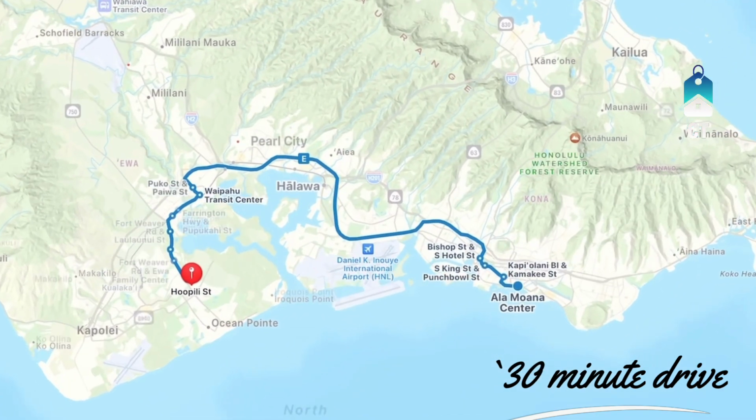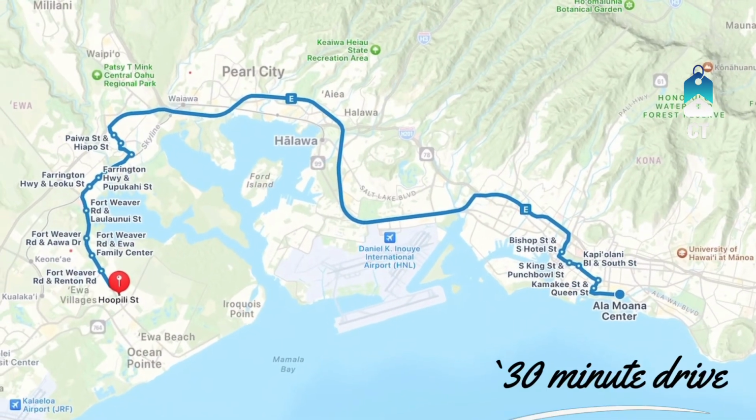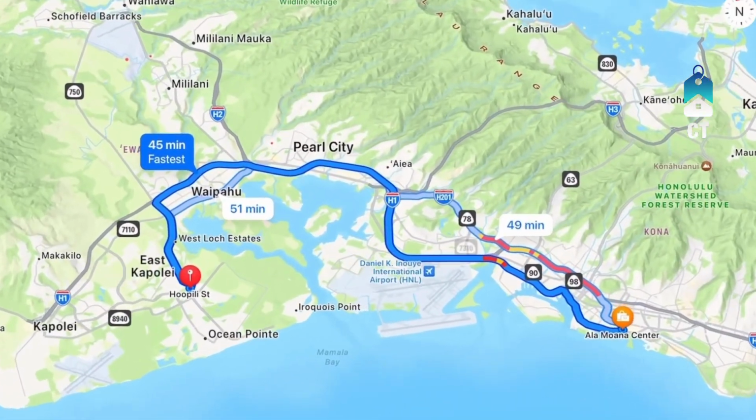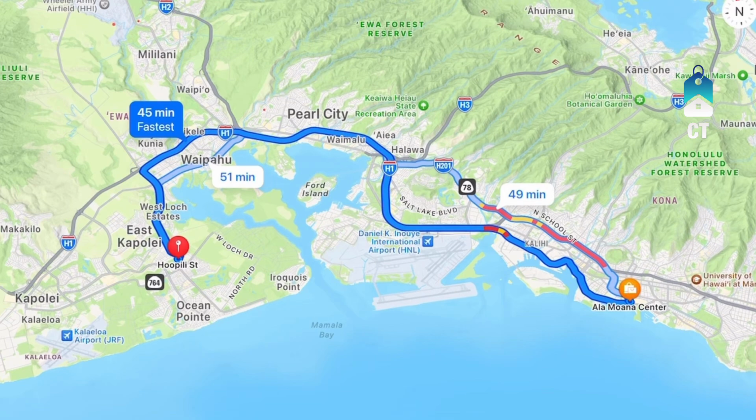And to me, that's not really far. It is a commute. Maybe us locals here, we think that's a crazy commute, but far too often people that I met from the mainland feel that this is a normal commute to anybody. But if there is traffic, that commute could take anywhere from 1 hour to an hour and a half.